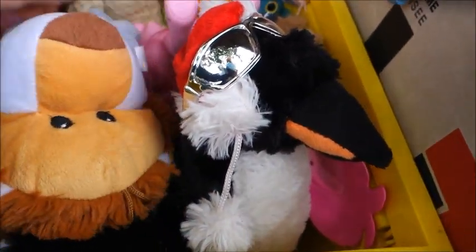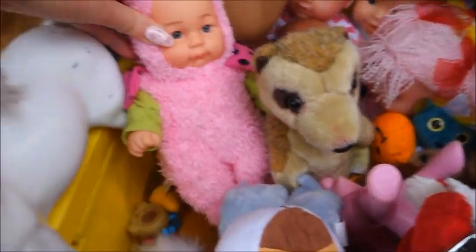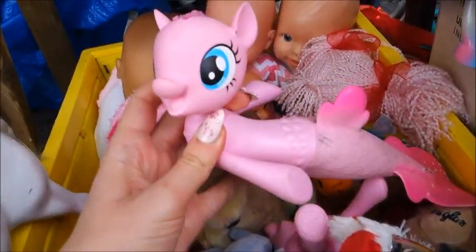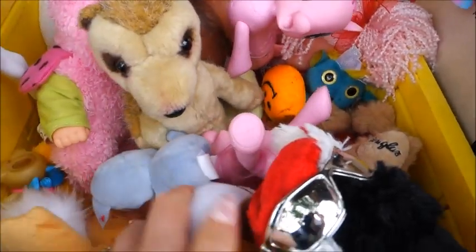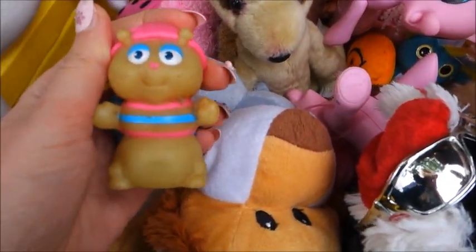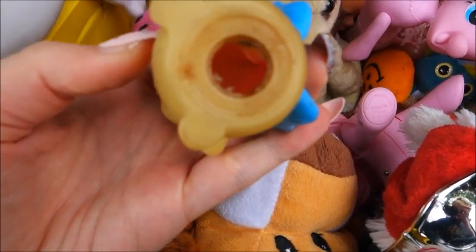But no, I cannot justify getting this thing. It's one of the ugliest ponies in my opinion. Sorry. But there were more things, as you can see, lots of dolls. Well, there was even another one of these without hair this time. But this was worth digging in the box.